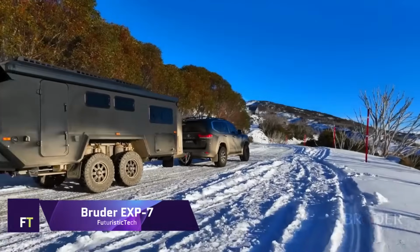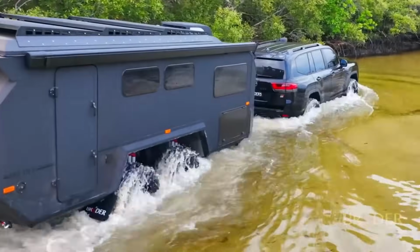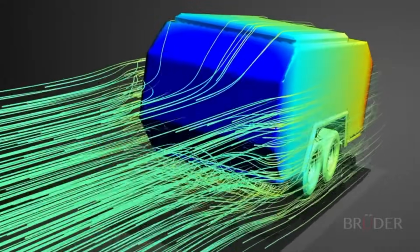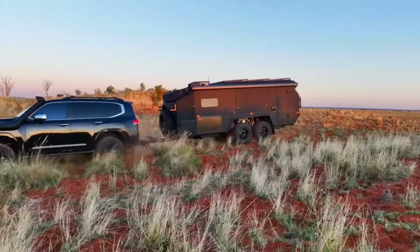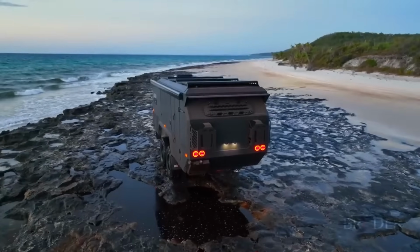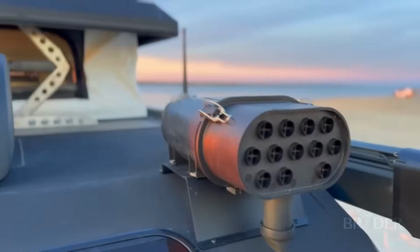Bruder EXP7. A work of art in engineering and design, the Bruder EXP7 is more than just a camper trailer. An impressive vehicle capable of enduring any climate or terrain, it builds upon the strengths of its forerunners, the EXP6 and the EXP8. Whether you're embarking on a single adventure, a romantic getaway, or a family vacation, the EXP7 will provide you with unmatched luxury, practicality, and comfort.